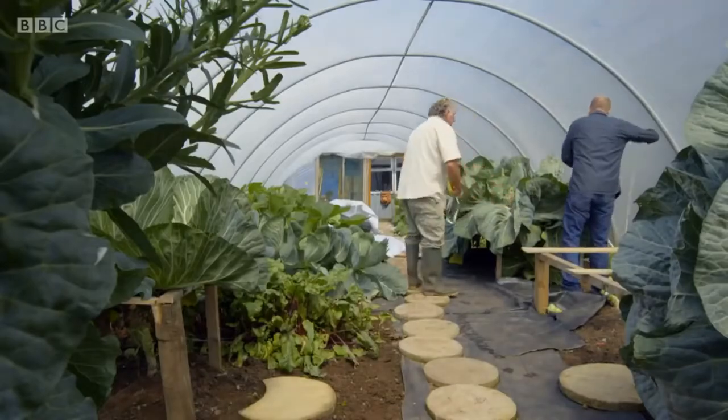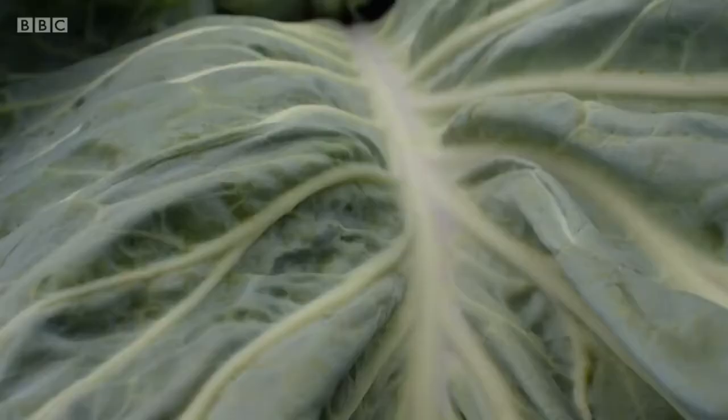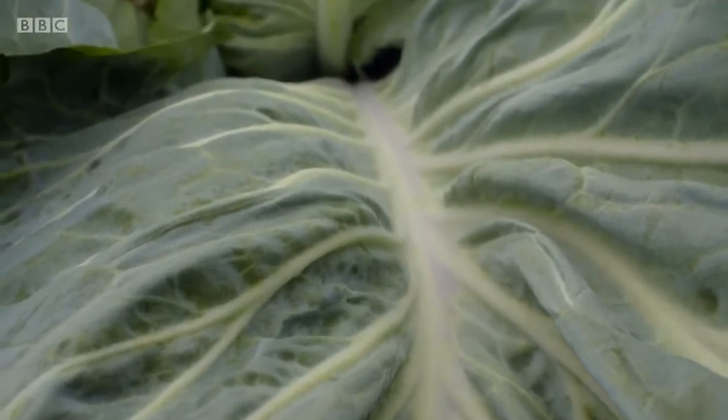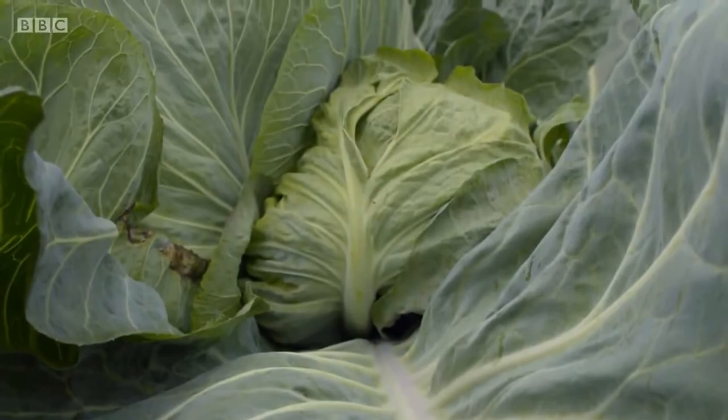Do you use a lot of chemicals on them? No, they're organically grown. The only thing I do use is molasses, which is a sugar-based thing. Ah, there's always a secret in there. Well, you've just given it away, you know. I put it in a barrel of water, stirred it up, get a nice head on it, like a pint of beer, and then poured it over the cabbage. Over the leaves? Like a foliar feed? Foliage feed, yeah. It certainly works, doesn't it?